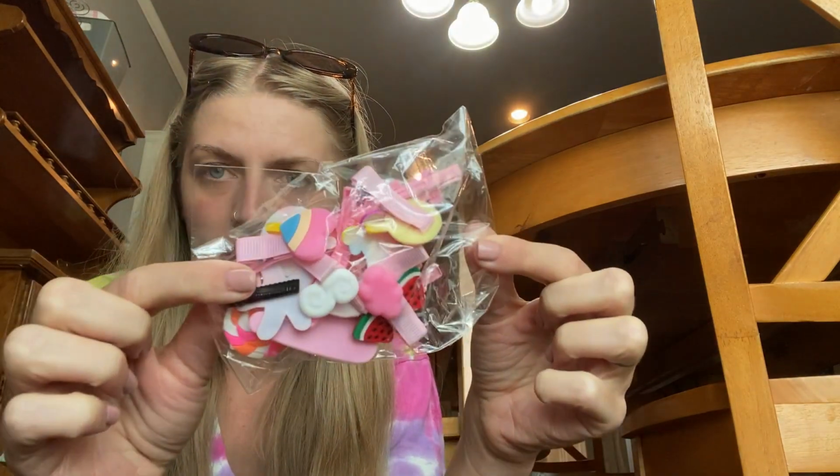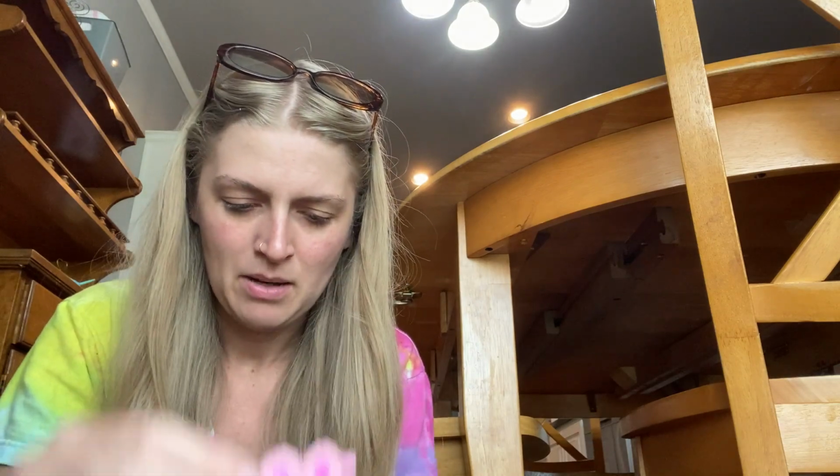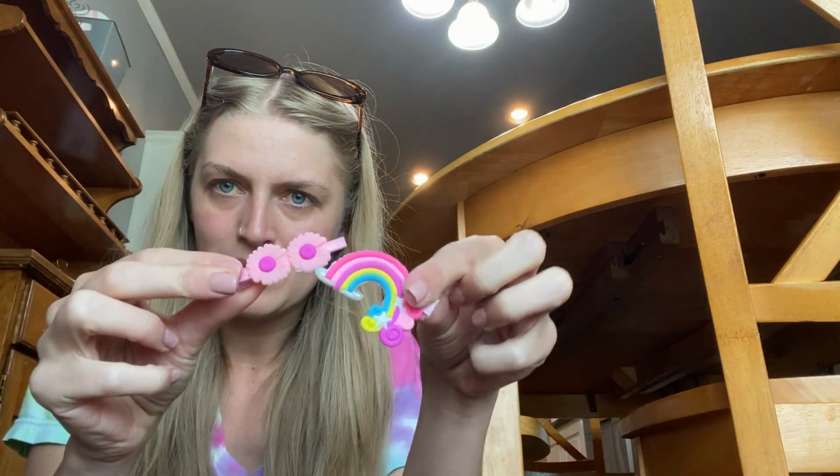So it looks like there's three packs in here. So we've got one with a bunch of pink hair clips, and I'll just go through and show y'all a couple of them. These are so fun. So just a regular pink barrette, but then some flowers, rainbows. I'll just show you all of them. Watermelon, cloud, candy, and starfish.